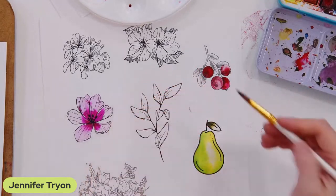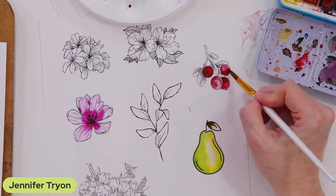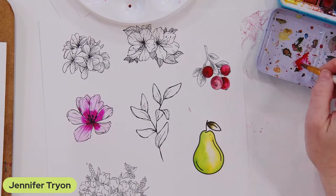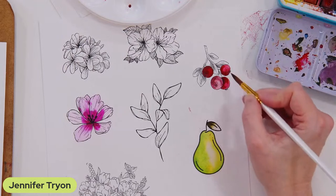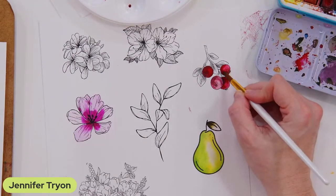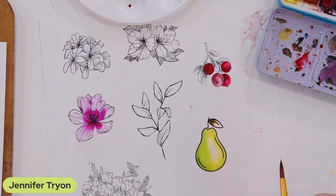Okay, just with water. I'm gonna add some water everywhere on this one. It's kind of making even the highlight a little deeper, but when I go in with my extra pigment now, that highlight is gonna look lighter again, even though the highlight is actually richer than it really was. And then we're just gonna let that dry.